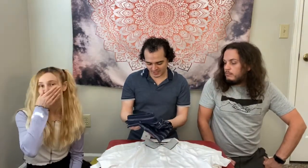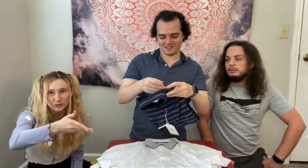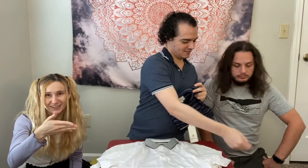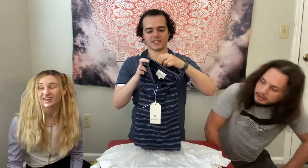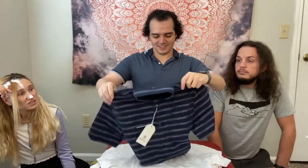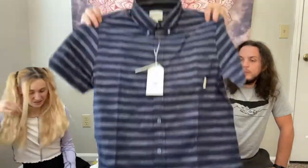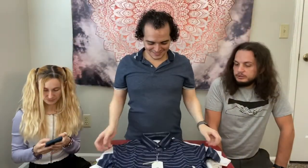Oh, Ben Sherman. If there was ever a shirt that was Alex incarnate, it is this blue striped shirt. Is it polo or collar? It's buttoned down, yeah. Oh, Lord. That is a very you shirt. And it's Ben Sherman. I love Ben Sherman. Does it have a price? $69. Well, I'm sure that Ben Sherman loves you.